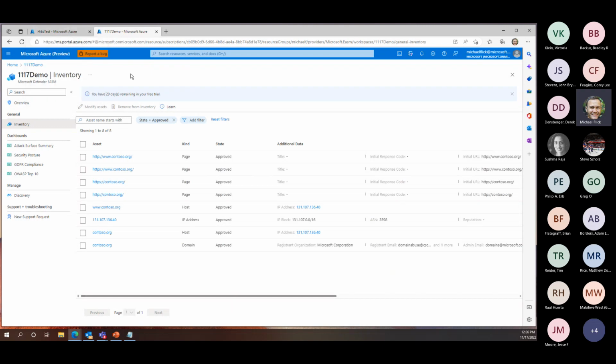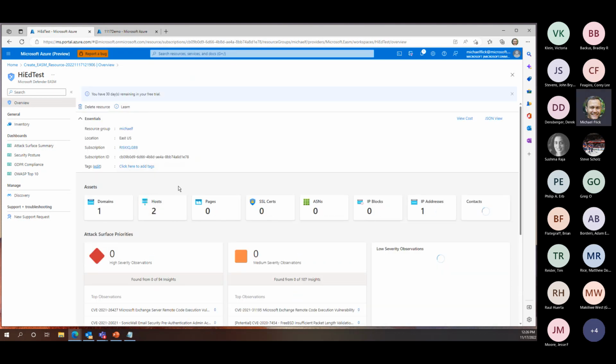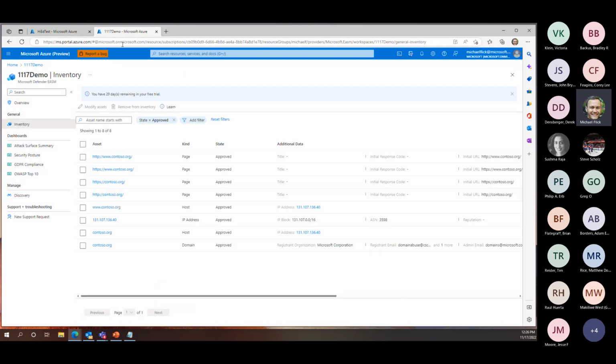After you kick off the discovery process, the discovery process is ongoing. While there are 1 domain and 2 hosts available at the start for the pre-built ASI, that discovery process is going to keep going and find pages, SSL certs associated with the IPs, or other hosts belonging to your attack surface, and populate those into the inventory. Looking at the actual inventory making up the attack surface, we can see a number of assets here. Looks like 4 pages, 2 hosts, an IP, and a domain.